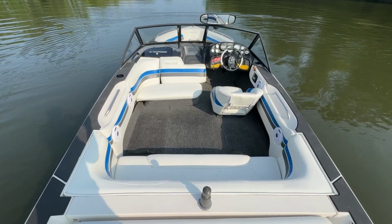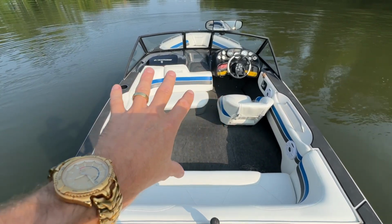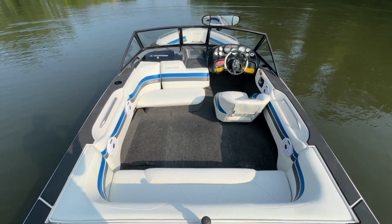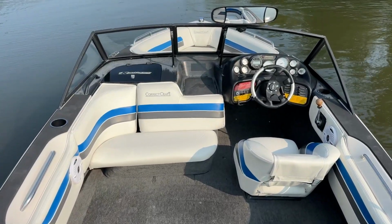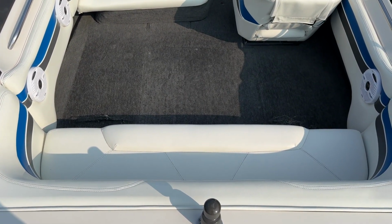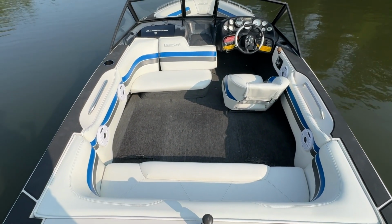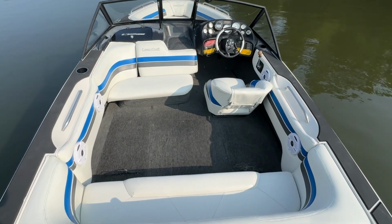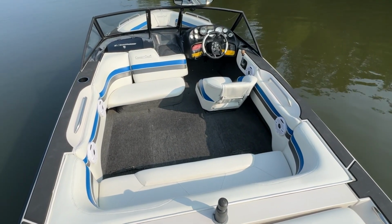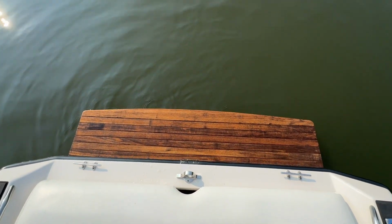All right, on the inside of this 93 Excel, you can see we have a color matched interior. This is not the original interior. It does have the Correct Craft logos on the seats. I might have to refer back to our last video. I don't believe we know exactly how old this interior is, but it's in pretty good shape. It's not perfect, but it looks a heck of a lot better than what it would have been if this was the original interior, typically. Especially with the amount of hours that this boat has.